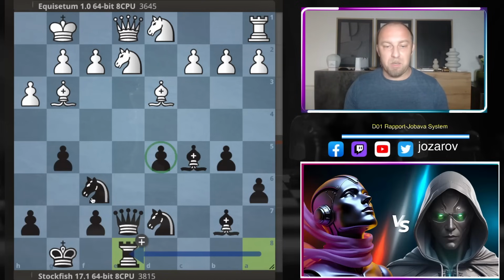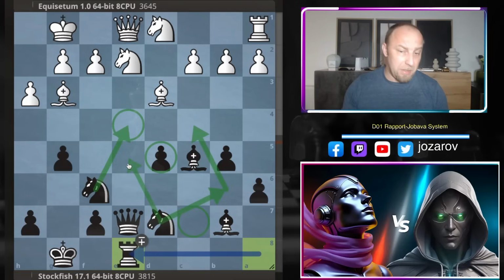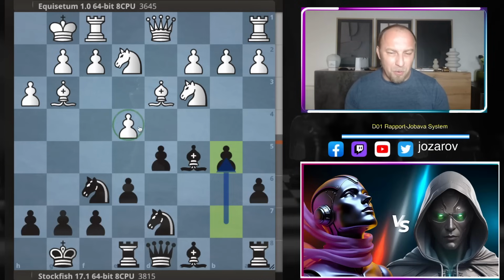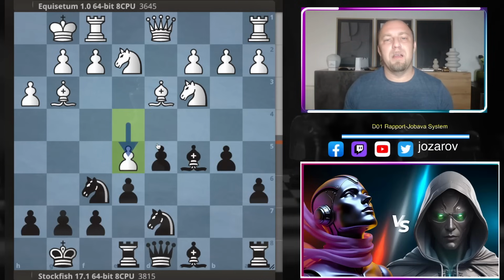Maybe we still have this weakness, but this weakness on d5 can always be improved with potential knight to e4, cementing simply the center. This knight will come into the game, maybe knight to b6, knight to c4, or maybe knight to e5. I don't know. Many options. Although, as I said, you have this maybe tiny little weakness, but your pieces are well coordinated. So that's why after move b5 here that we said, taking the pawn here is not a big deal for black to handle. So that's why here Equisetum expanded in the center of the board.